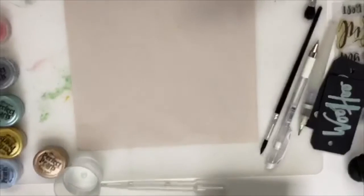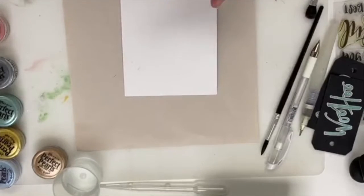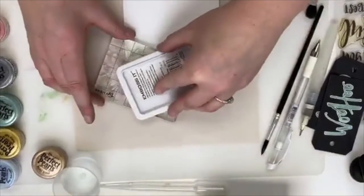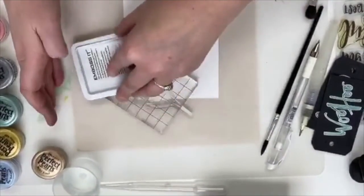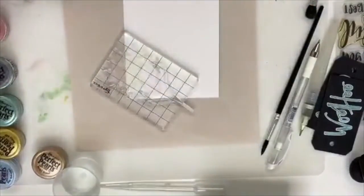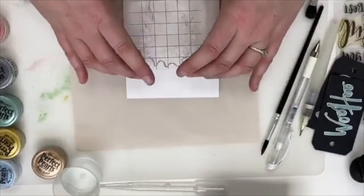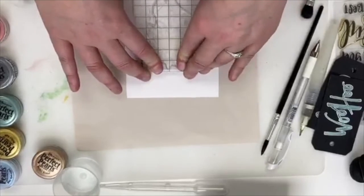Okay, and then next I'm going to go ahead on the white surface, and I'm going to do the same exact thing. Ink my stamp. Stamp that down.